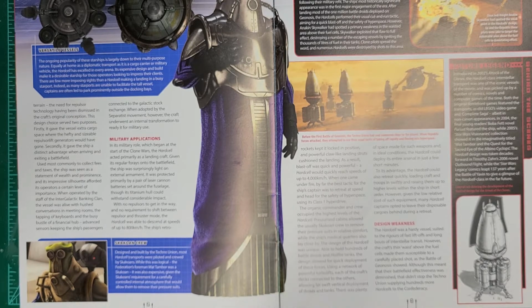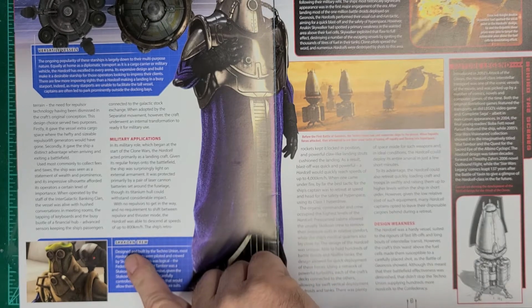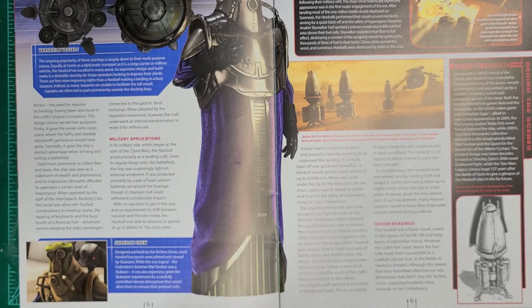Military application, and this just talks about the crew, which was all Skakoken, and we'll probably get into it a little bit. The military role.